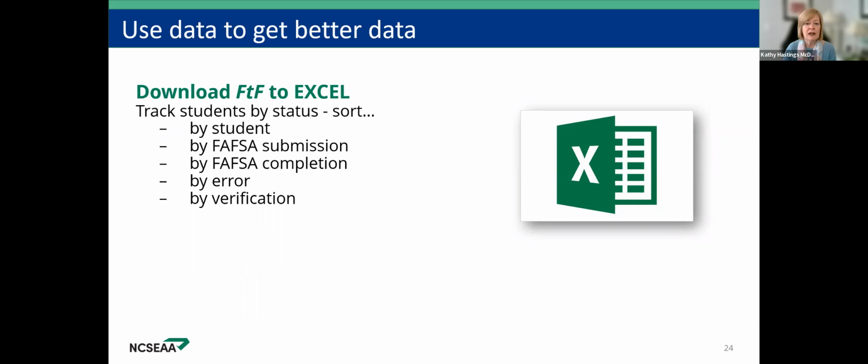Next, you may look to those that have started but not completed their FAFSA to see if they're missing a signature or if there's an error that needs to be corrected. And then next, you can sort to see if you have students who are flagged for verification and just encourage them to finish that process with their financial aid institution. So with this, you can keep track locally on how your students are progressing, even ahead of some of the federal data that gets updated. So you are the closest to the student.